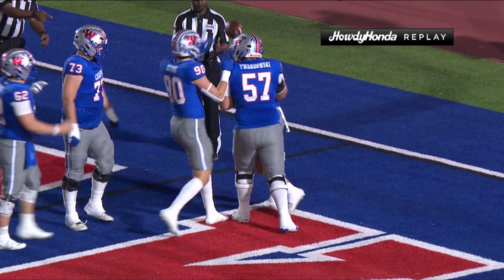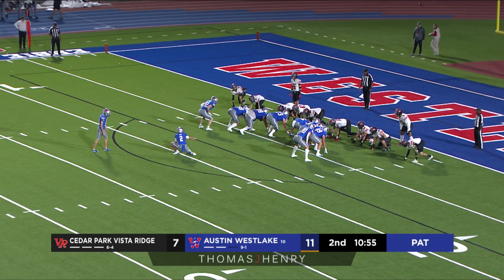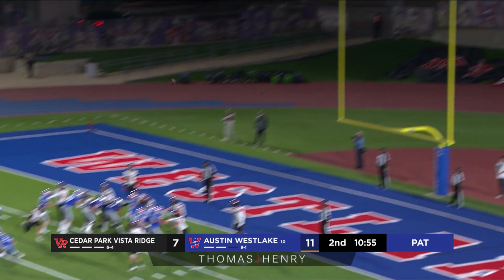Yeah, really nice to see Grady Bartlett get into the end zone. Joe, there we know it's been a tough week for the Bartlett family, so certainly the Westlake football family thinking of them, and a great moment there.